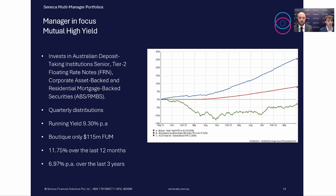So the Australian, we've seen here they provide floating rate notes. They invest in corporate asset-backed bonds, residential mortgage-backed securities, these kind of things. They do quarterly distributions. They're offering a 9.3% running yield at the moment. They've only got 115 million under management, so they're a really focused boutique business, not dissimilar to us. This product's done 11.75% over the last 12 months and almost 7% over the last 3 years. So it's been a fantastic contributor for us.